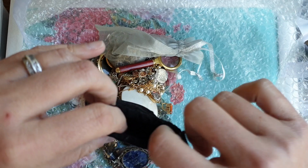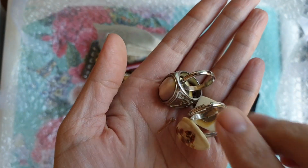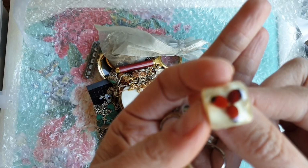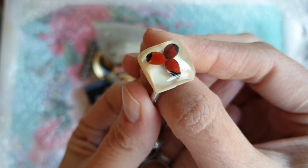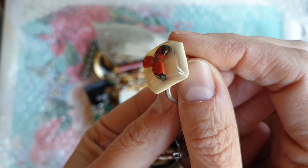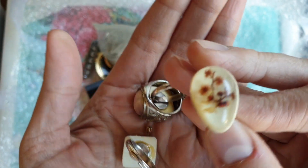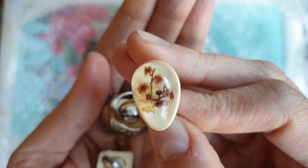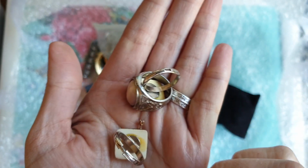Let's look at what's enclosed first. Some rings in here. Well, this is interesting. It's got an old lucite ring. It looks like seeds inside. It's very cool. Yeah, they are seeds, you can see from the edge. That's lovely. And there's another little lucite ring that has pressed flowers. There are obviously little vintage ones.